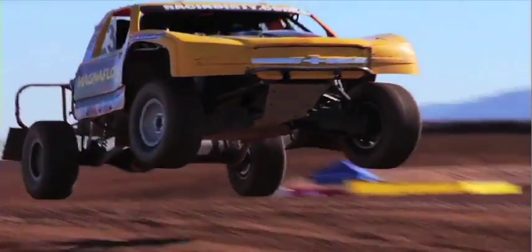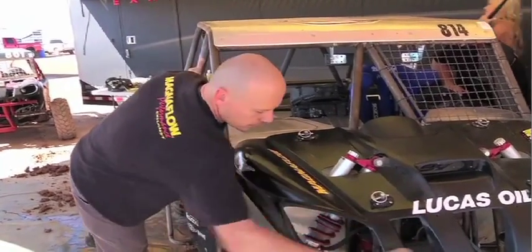A good deal of our team here are involved in the racing industry. It's something that really defines who I think we as a company are. We're not just guys building parts. We're actually race enthusiasts, car enthusiasts, getting out there, getting our fingers dirty and actually participating.